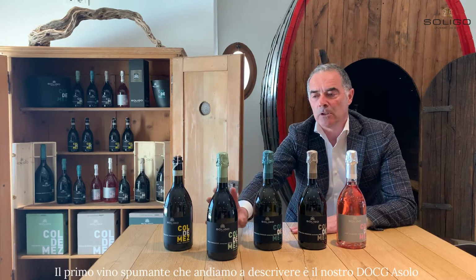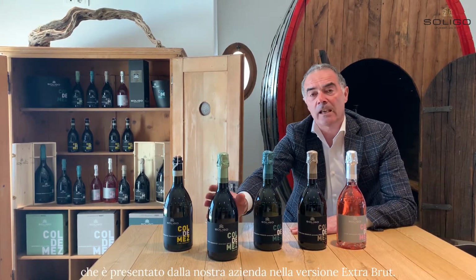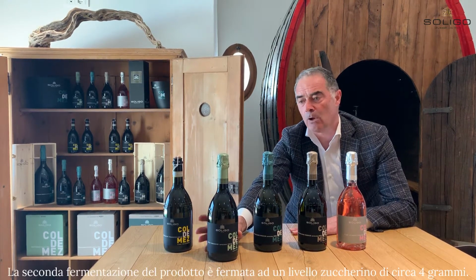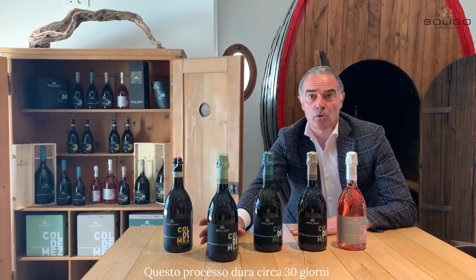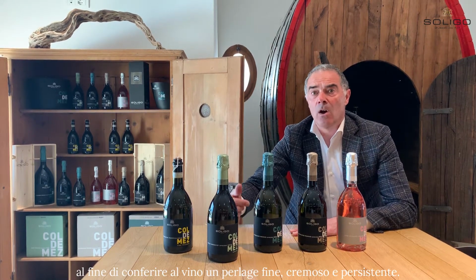The first sparkling wine we're going to describe is our DOCG Asolo, which is marketed by our company in the extra brut version. The product's second fermentation is stopped when the sugar level is around 4 grams. This process lasts about 30 days in order to give the wine a creamy, fine and persistent perlage.